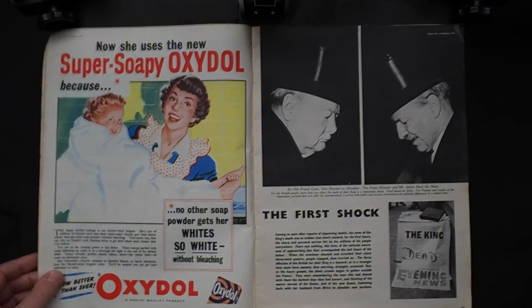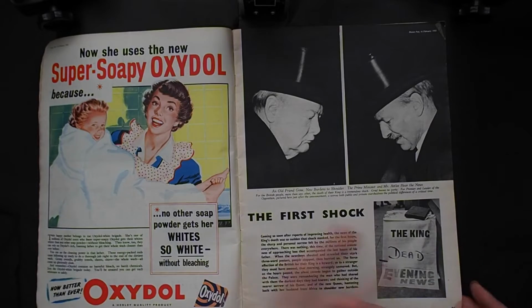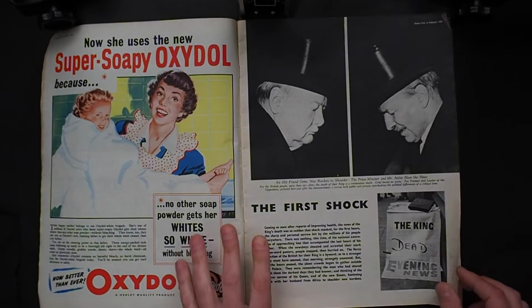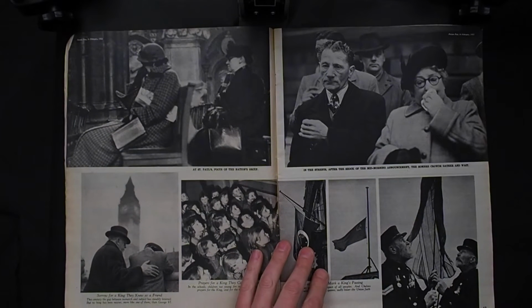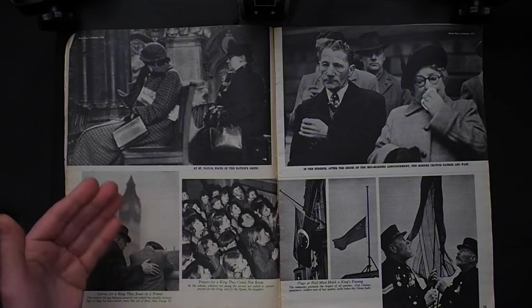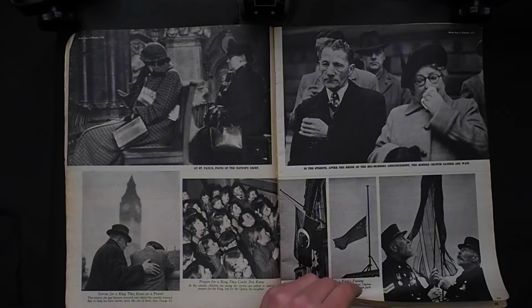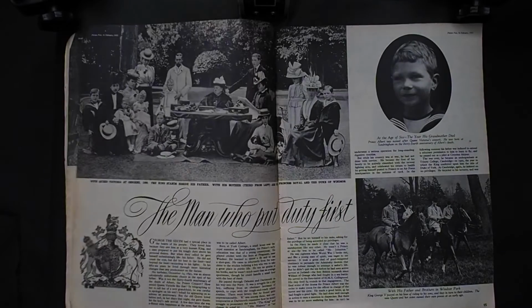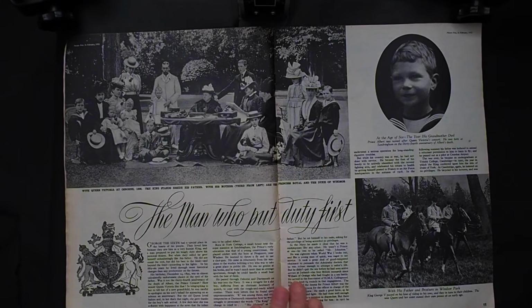So we've got Churchill and Attlee here. So we've got the first shot, the King is dead. So this was about 1952, and it's just showing the reaction on the streets. I can't find the credit for this, but I presume it's come from numerous sources. Humphrey Spender, all these sort of people like Peter Keane, Slim and Bert Hardy, all part of it. The editor at the time, I think, of this was a chap called Tom Hopkinson. He was the editor at the time. I'm pretty much sure he was.